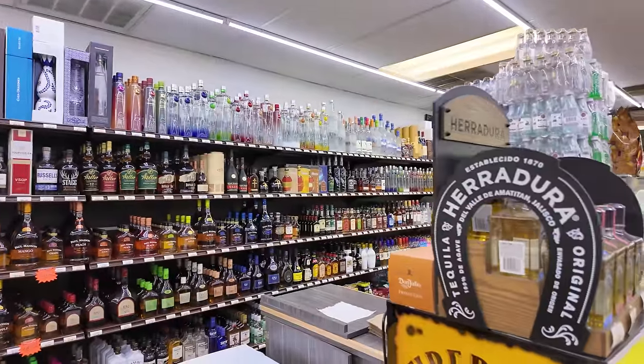Okay. They did a barrel select of the Weller 107. We're thinking about getting a little thirsty. We want to try it. Let's do it. For $250, I can't do that. My price is $100 on that. There's so many. I didn't even see the Blanton's Gold, the Hancock Reserve.